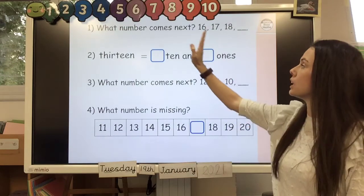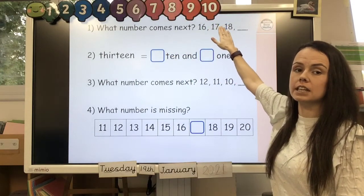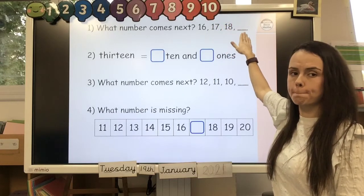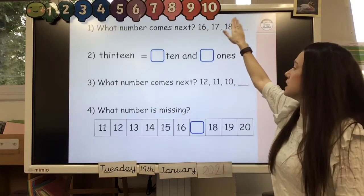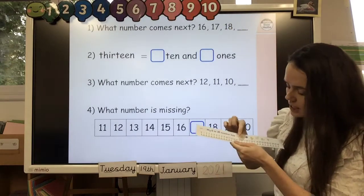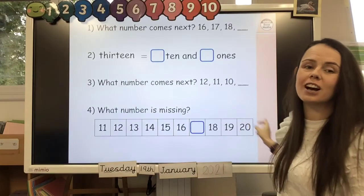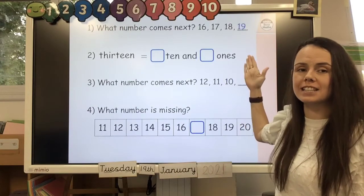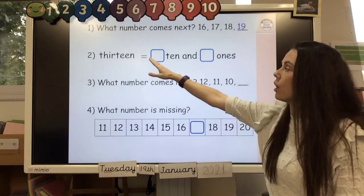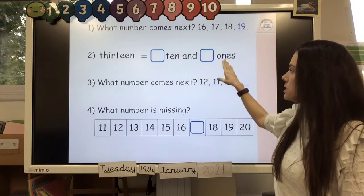So, what number comes next? 16, 17, 18... 16, 17, 18. Let's check our number line. 16, 17, 18, 19. Well done. 19.